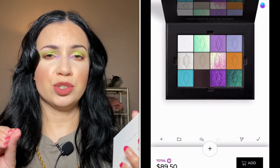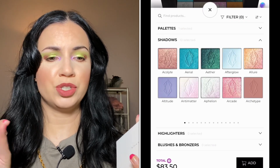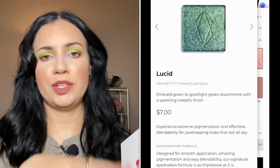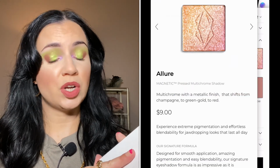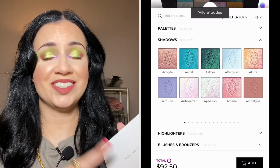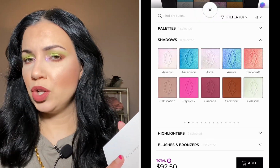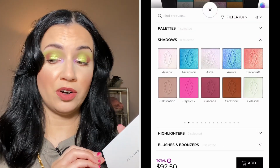They also have a feature where you can pick a color story, and it kind of picks you some different eyeshadows too. And then if you don't like the arrangement, you can rearrange it. So I think that it's pretty cool. So the shadows that I picked out, like I said, I've got duochromes, metallics, and matte shades. So the total was $86 for this. Like I said, they did send it to me in PR though.